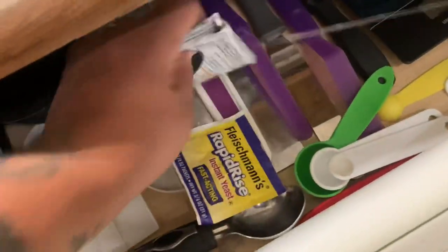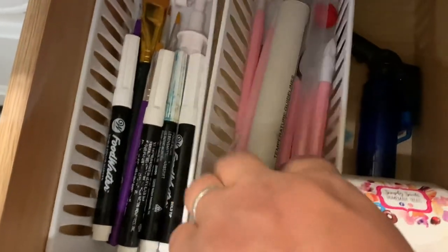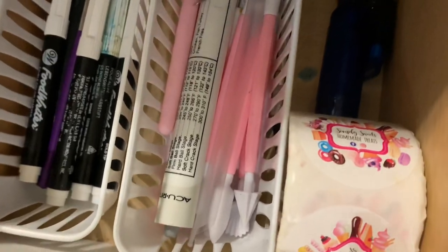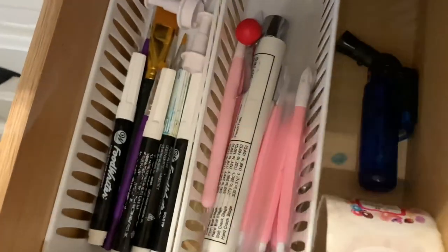I got some yeast packets in here. Over here, I have my food markers, fondant tools, my candy thermometer, my stickers that I put on my boxes. This is a torch that I like to use to roast marshmallows and stuff. This is what I used on my s'mores to roast the marshmallows.